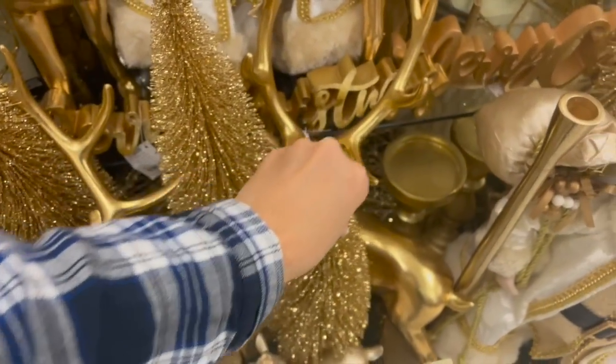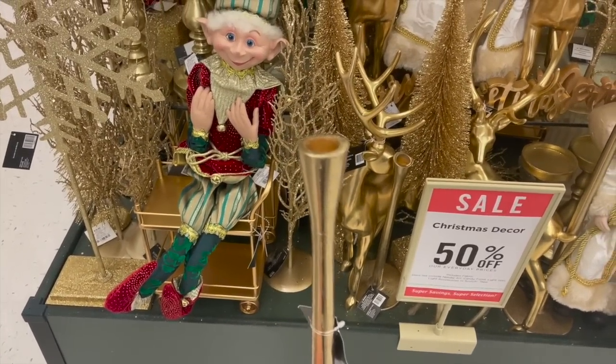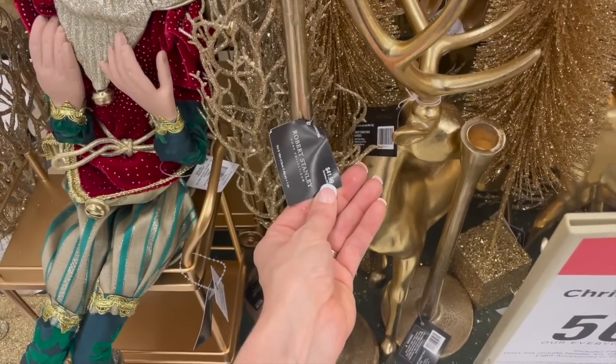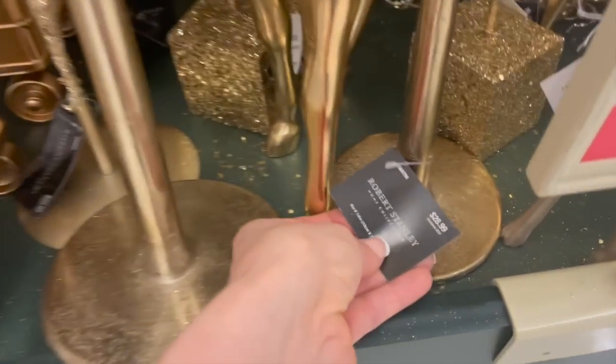And then guys, these candlesticks are beautiful. They have a tall one and then a medium-sized one, and the prices are kind of pricey, but remember, they're 50% off. But I just think these are gorgeous for all year round. I loved those.